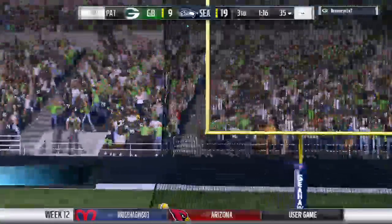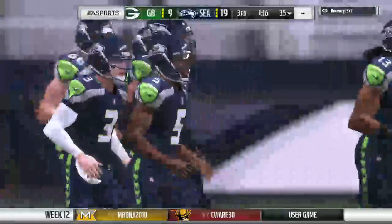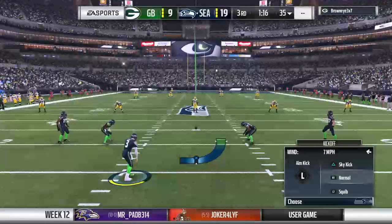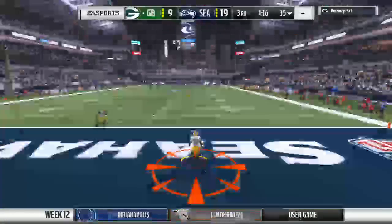Oh, and it's no good. He tugged it wide left, and that will keep our score right where it is. Set now to kick this one away, and off it goes.